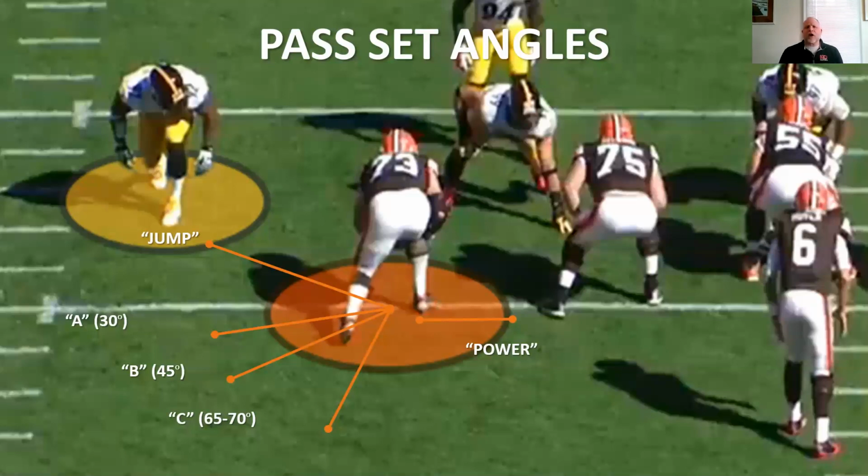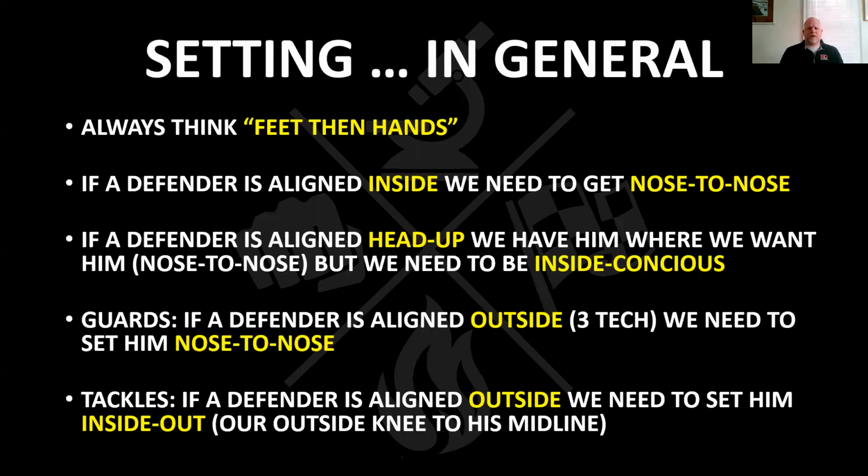As I talk to the guys, I'm going to be like, hey, you want to set on a B or you want to set on an A. That's an A set, that's a B set. That lets the guys know. We'd even call the power set a P set if we want to call it that. Whatever you want to call it, those are just the angles that we work on. In general, if I had to boil it down, I teach tackles to go at the B at 45. I teach guards to go at the A at 30, just as a general thing on all pass protection.